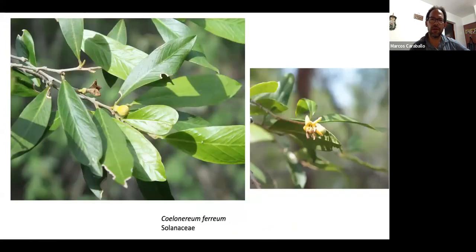Another one is Cestrum ferrum, which is a Solanaceae, and they are trees, and the flowers are yellow, and the corolla is very short. This is not the full anthesis, it's a bit senescent, but you can see the flower buds. The leaves are very tough, actually. The midvein is really tough at the base. It's almost unbreakable. You cannot break it. It's almost lignified.